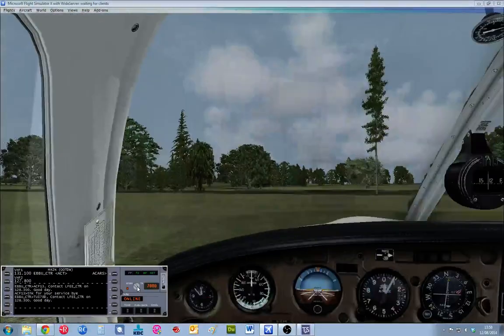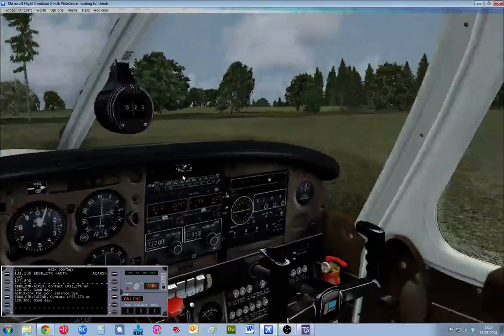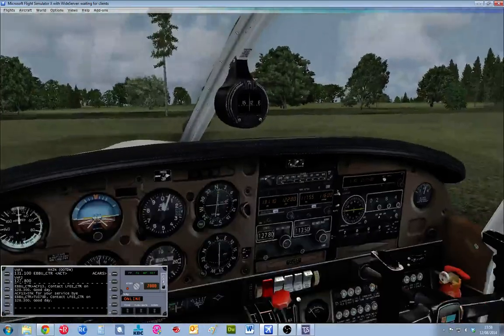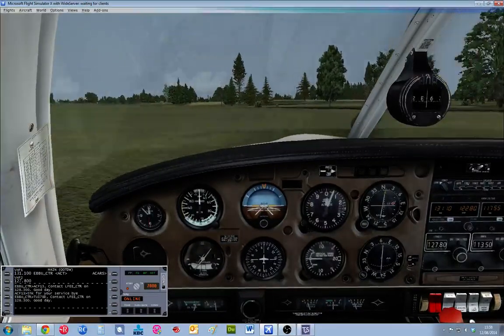So we have some more ATC. This guy obviously has his hands full with the Charleroi based person with a faulty flight plan.